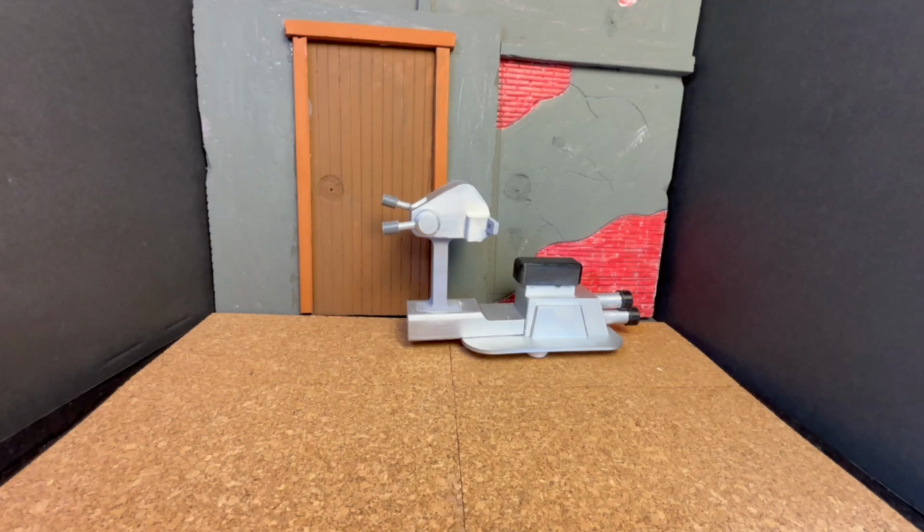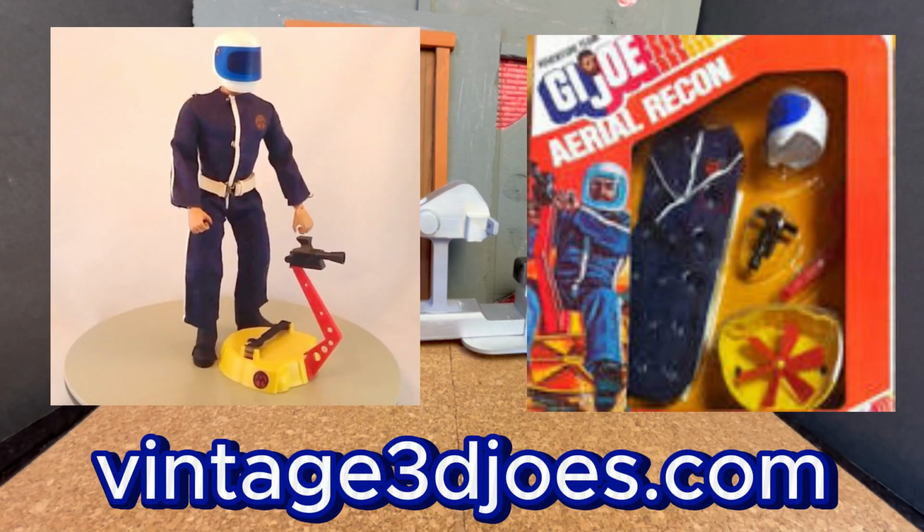Let me insert an image of the Aerial Recon here. I think I may go to Vintage 3D Joe's as a site and borrow pictures from there so that I can put it in for the Aerial Recon. Y'all remember that right there.